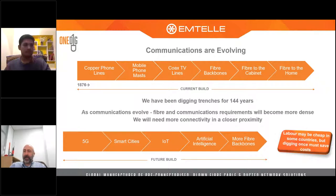Okay, this is just a slide I put together to show that communications is evolving. The first copper lines were installed in 1876, and we have never stopped digging since. So we've been digging trenches for 144 years. The technology, thankfully, has changed. Now you get diggers, you get trenchers, you get moles, a lot of new machinery to make it easier, but we still dig. We're still adding more ducts, more cables, all of the time. It would be good to just dig once. That's part of the presentation here.